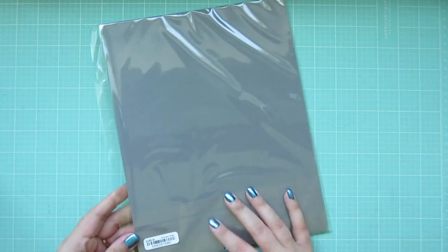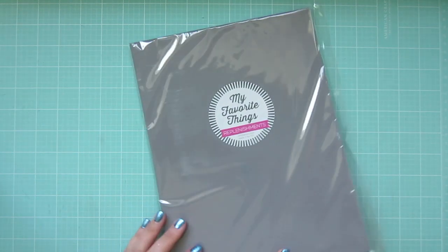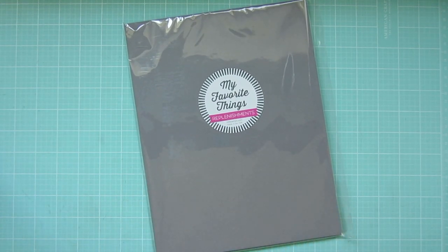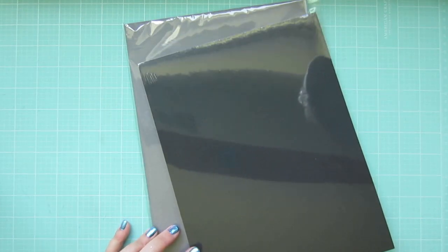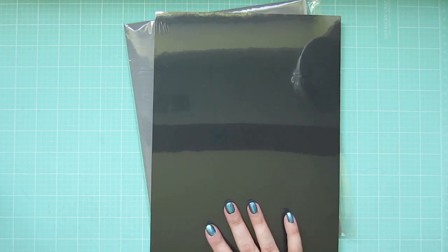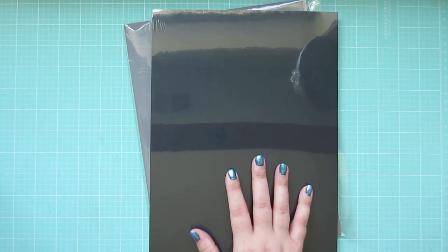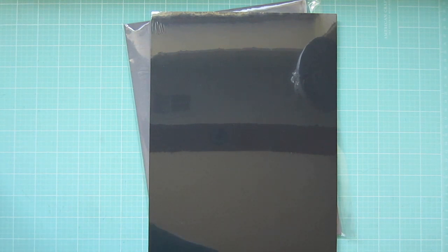And then last but not least, I got a couple of cardstocks. I got the Gravel Gray. So this is kind of a darker, cool toned gray. And then I also got the Black Licorice. I was running out of my black cardstock, so I went ahead and picked up a pack of that, especially with fall approaching, Halloween and that. And not that I really make Halloween cards, but just that darker time of year, I think black is a really good base color to have your colors pop against.